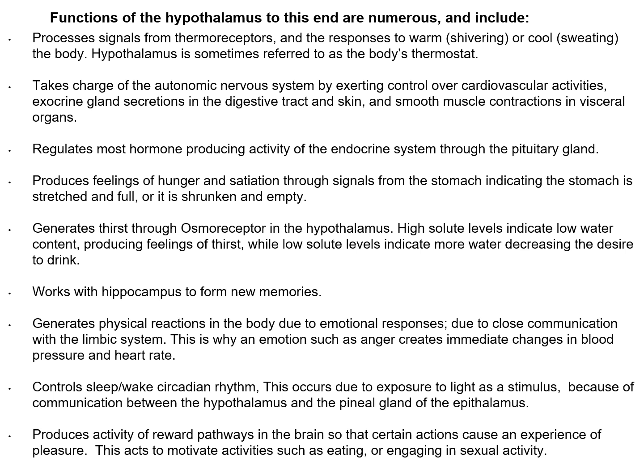It produces feelings of hunger to signal the stomach, and it generates thirst through osmoreceptors that are located in that hypothalamus. Also, low water content will produce feelings of thirst, and it'll give us the desire to want to drink. It also works with the hippocampus. Remember I said that hippocampus is that giant hippo that walks around campus. That's where all your memories are stored. So it works with that to help you form and retain new memories.